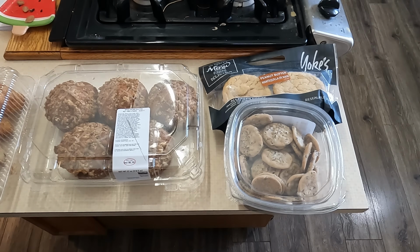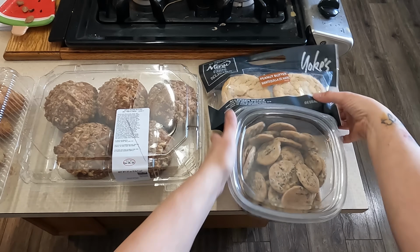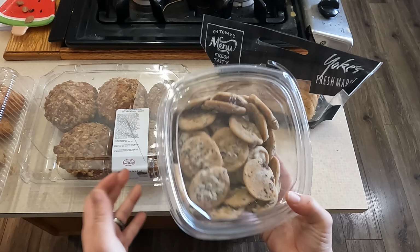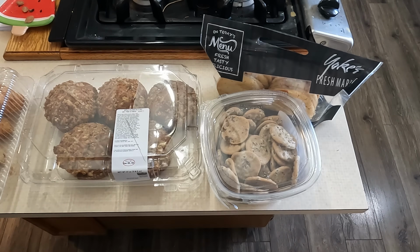For the sweet treats, they had tons of cookies. So I got one of these small things. I think they just picked up from Costco because I have a lot of Costco stuff. We got some big peanut butter cookies. So I might take these little ones and throw these in the freezer, maybe portion them in smaller ones, so that way I can pull out a bag at a time. That might be good for husband's lunch.